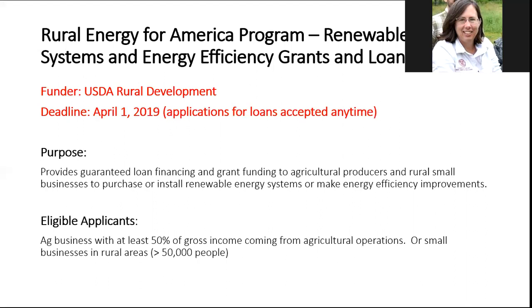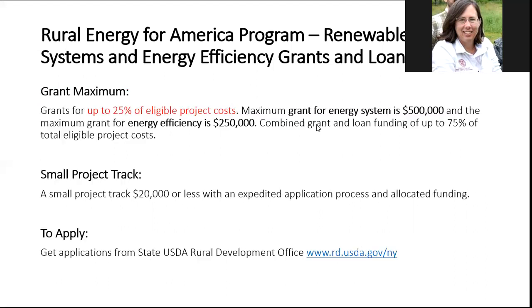If you're an ag business, you have to have at least 50% of the gross income come from agricultural operations. Otherwise, if you're a small business in a rural area with less than 50,000 people, you're also eligible for these funds. So it's not just for farms. It's really for any rural small business.